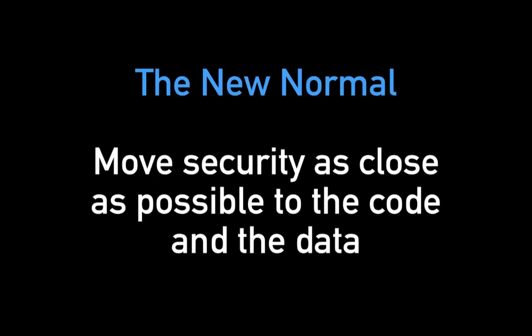So let me introduce a new normal. This is where the idea is to strive to reduce bugs and vulnerabilities before code hits production systems. The philosophy is to move security as close as possible to the code and the data. This idea, coupled with tight feedback loops, means we're in a much better position to support our ongoing complex new ways of building and deploying software.